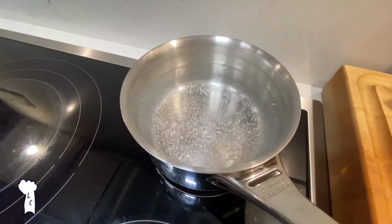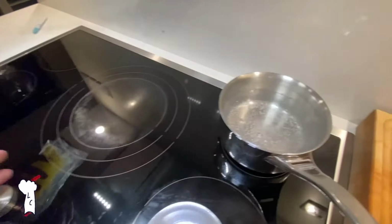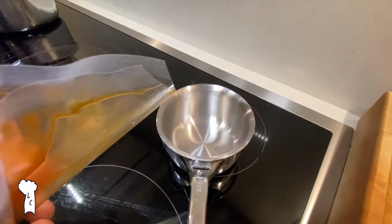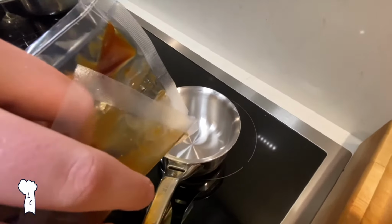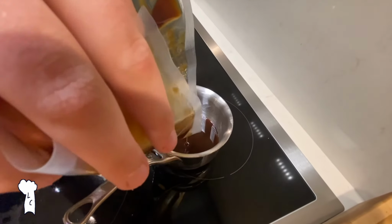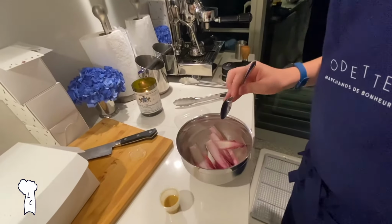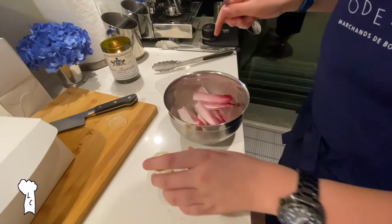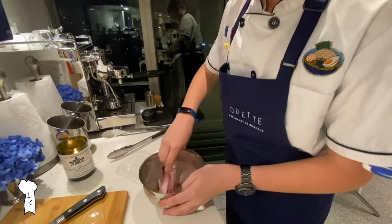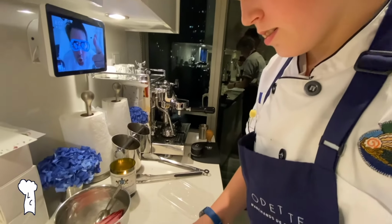I've got this water to boil, and now I'm gonna turn it off. And now I'm gonna place these 2 in. At the same time, I'm gonna gently warm my jus sauce. Oh, look at that beautiful dark brown color. Now I'm going to put my endives and my walnut dressing in a bowl and mix it all together. I'm going to set these endives on the plate nicely.